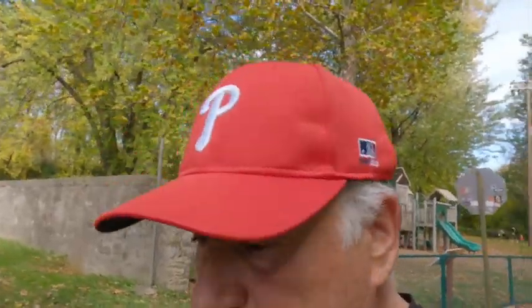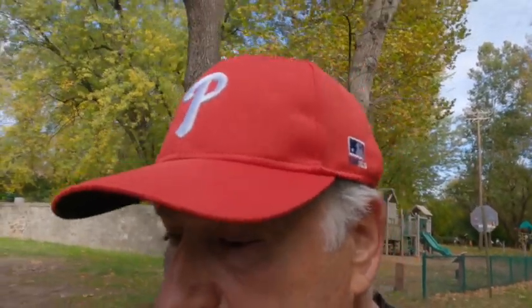Well, it's a beautiful mid-October, mid-autumn afternoon here in Bethlehem, Pennsylvania. Today I'm on Sand Island near the Lehigh River. Actually, I'm between the Lehigh River, the Monocacy Creek, and the Lehigh Canal.